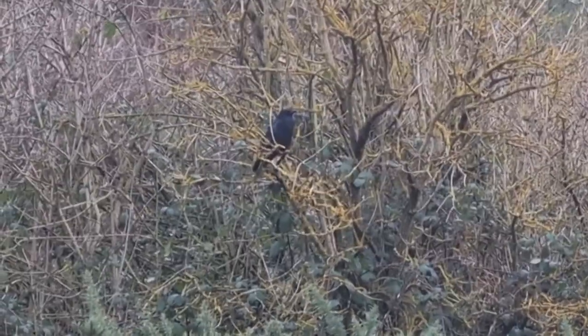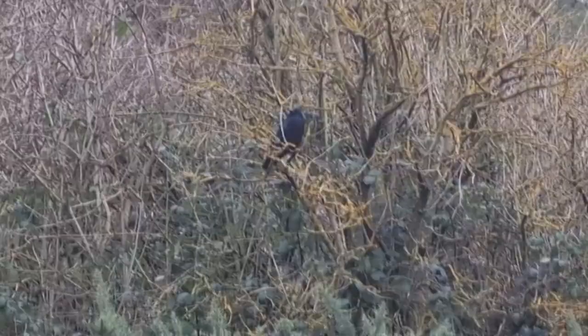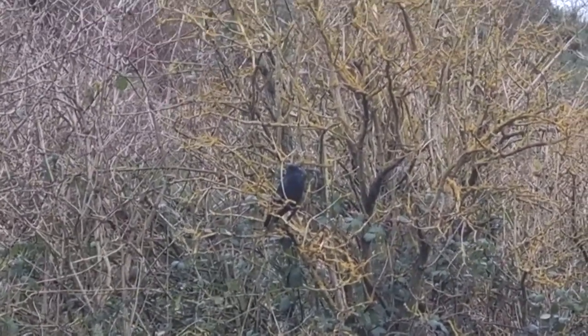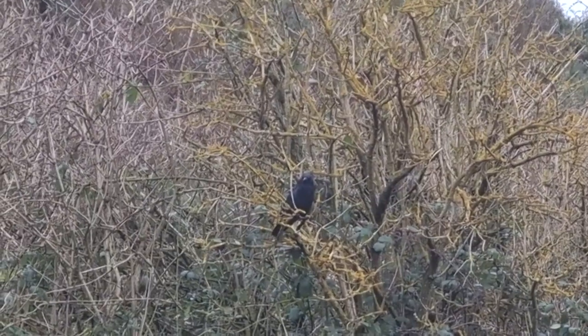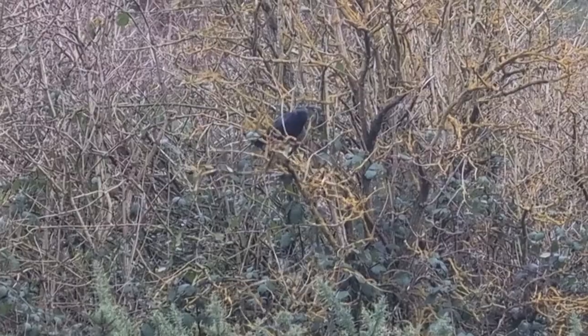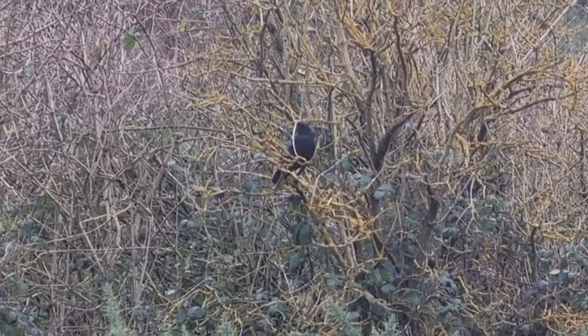We found the pond. We've just found this raven. It makes the most interesting call. It's really different from a crow. They're much bigger, and their call sounds completely different. Oh, is it going to fly? I was thinking about it. Nope. I want to wait to see if it calls again.